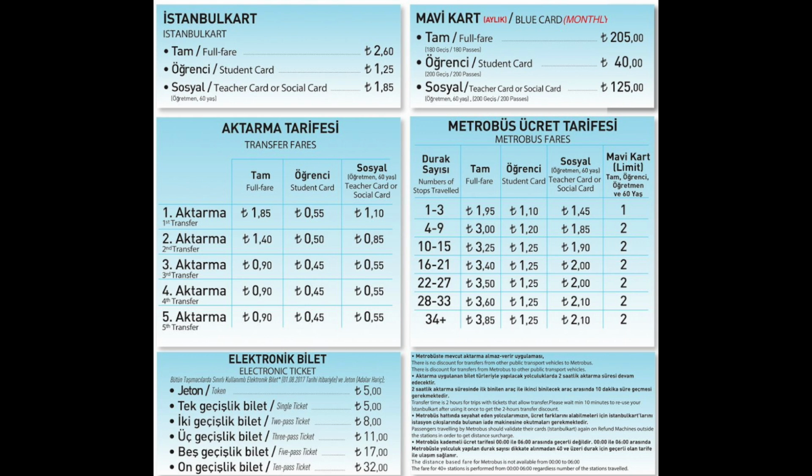As you can see, there are 3 different types of cards. One is full fare, the other is student card, and the other is teacher or social card. The fees are different. And there is also a monthly card which is called blue card. The blue card prices are also different according to the card type. And you will see here the transfer fares for buses and metro buses. Metro bus is a specific type of bus separate from the traffic lane, which is good because you don't get stuck in the traffic. And you see how much each transfer costs. You can also get a single-use electronic ticket, but it's more expensive. So if you are planning to travel a lot in Istanbul or in other cities, it's better to get a card to use.